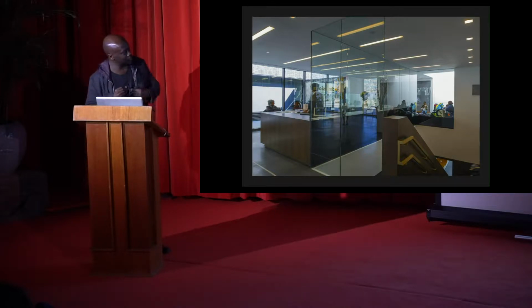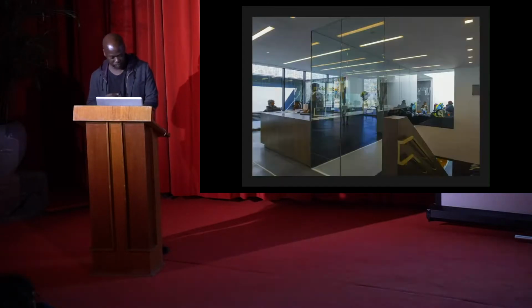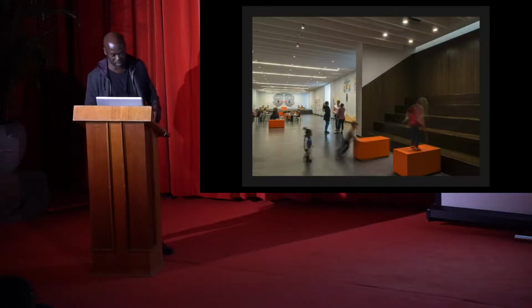And then the museum. As you go down the museum, you get the section. You get the section of that moment where, as you go down the stair, you see this what I call a light chimney, which just brings light deep into the basement.